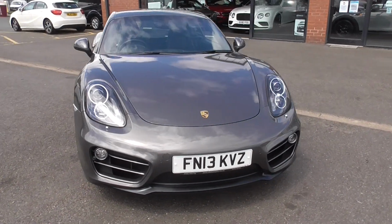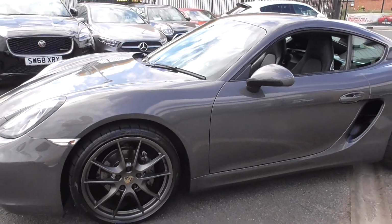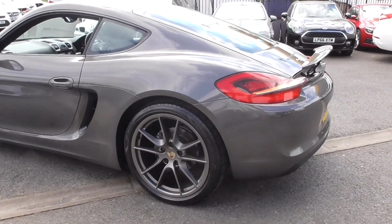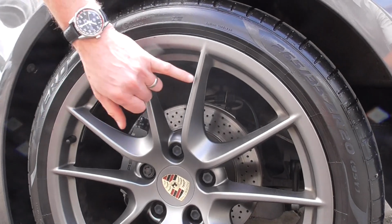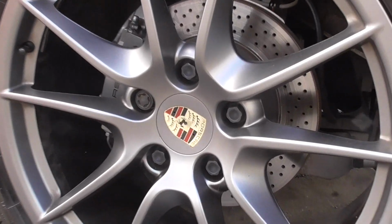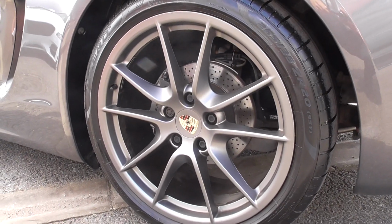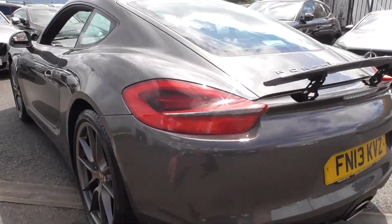This is the second generation Cayman, so it's a 981, it's a 2.7. Now this has got the PDK gearbox, which is silky smooth. It's got to be the finest gearbox in the land for a sports car. Now the car is sitting on, as you can see, the fantastic 20-inch Carrera S wheels. These wheels are finished in a titanium matte finish, very similar to that of the GTS. The GTS is a 3.4 engine, but these wheels, obviously you can get them on the 911, and they're an optional extra. They're actually a £1,945 extra. Now, around the car, the paintwork is in absolutely exceptional order.